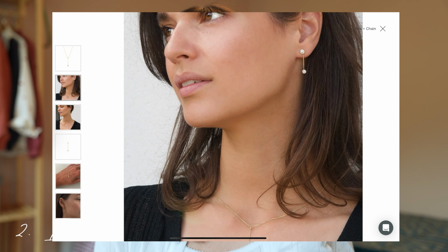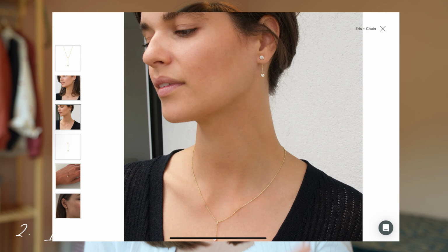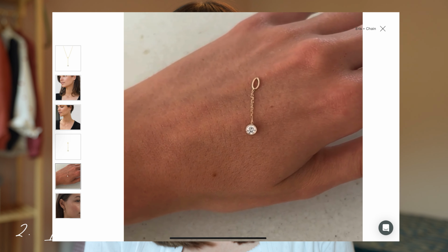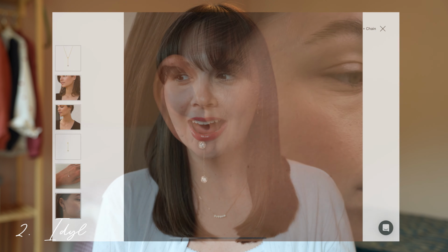And you know what, if I remember correctly, I think some of their earrings can actually be worn as necklaces as well. So some of the earrings you can detach from the stud and you can attach them to your necklace chain and it can be worn as a necklace, which I thought was so cool. I've never seen that before.